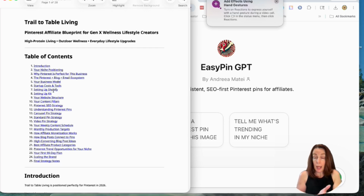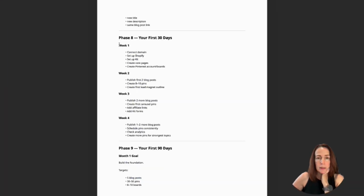So those are things that you may need prior to getting started or while getting started, and I'm just going to be working through this. So today I'm starting my first 90-day plan. This is what I'm scheduled to do for the first week. Some days I'm going to work more than the 90 minutes to 2 hours, and some days I'm going to work less, so I may get through these quicker. The first thing is I'm going to connect a domain, set up Shopify, set up Kit, create core pages, and create my Pinterest account and boards. So specifically today, I am going to clean up my Pinterest profile and my Pinterest description and work from there. Tomorrow I'll show you what I got done in my 90 minutes.